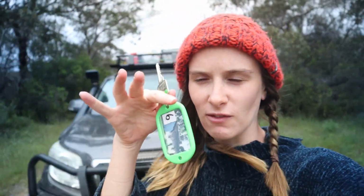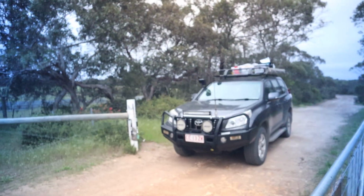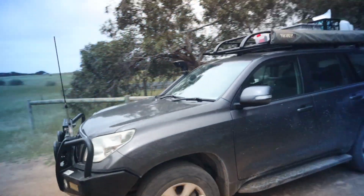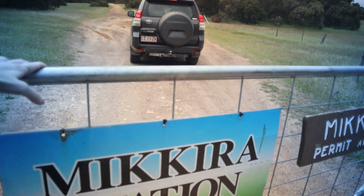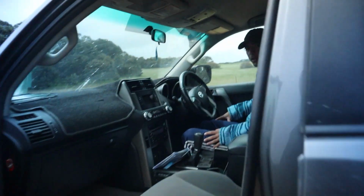So when you come, you get this key for $30 from the visitor centre, and it's $30 whether you just come for the day or whether you stay the night, so it's $30 per night. So you get the key for 24 hours. You've just got to unlock the fence just here to get in. Let's go get ourselves some drop bears.